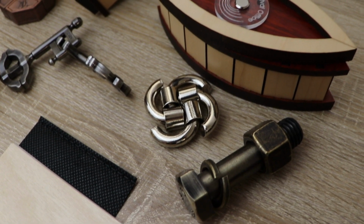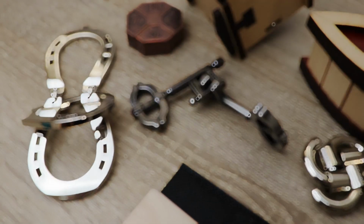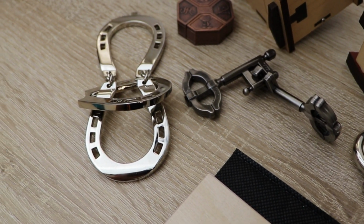And the puzzles are actually a variety of different puzzles. We have some Hanayamas, we have some really cool trick puzzles like square in a bag, some wooden puzzles. There's actually everything in this video. Now let's seal the deal of the puzzle gang.